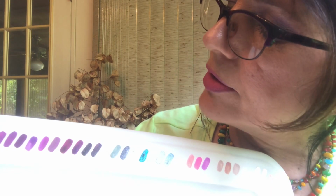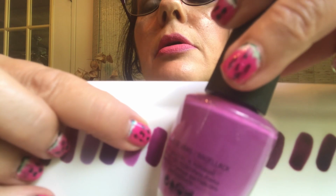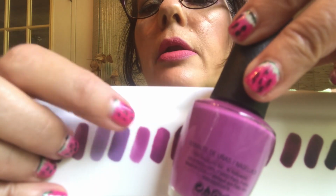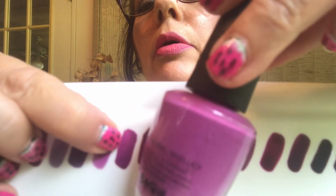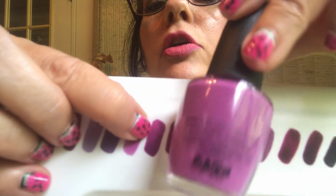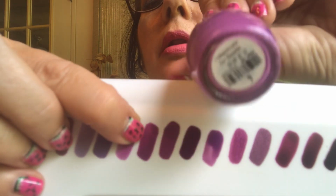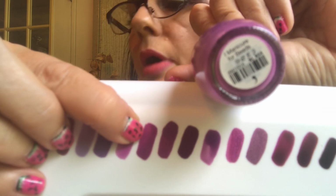Now I don't know if there was a New Orleans set, but this is I Manicure for Beads, and it's really, really pretty. It's deeper than Grandma Kissed a Gaucho, and it's a really pretty deep purple color, and I love that. I Manicure for Beads. So I don't know if there was a New Orleans collection, but that would be my guess, because that's a Mardi Gras saying right there.